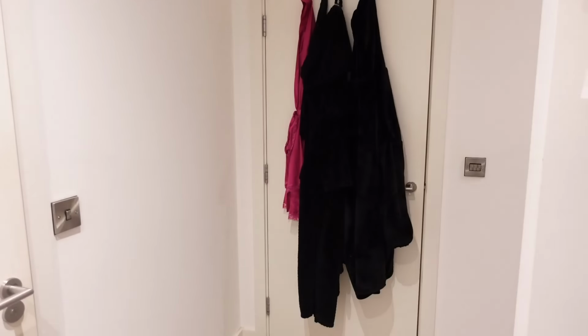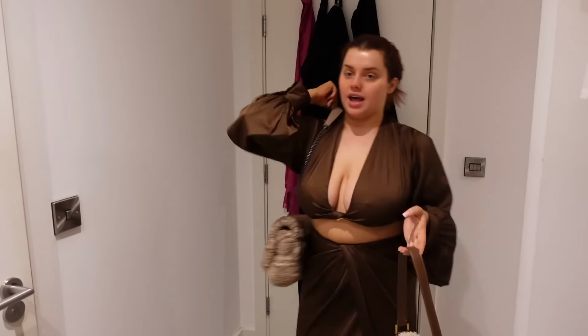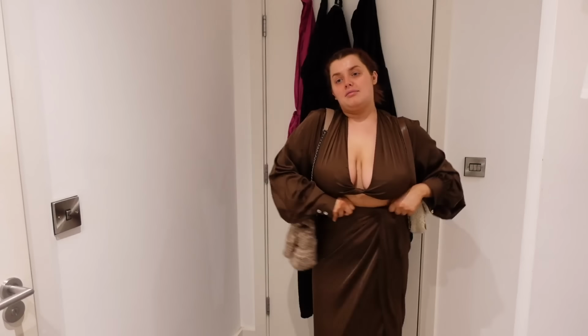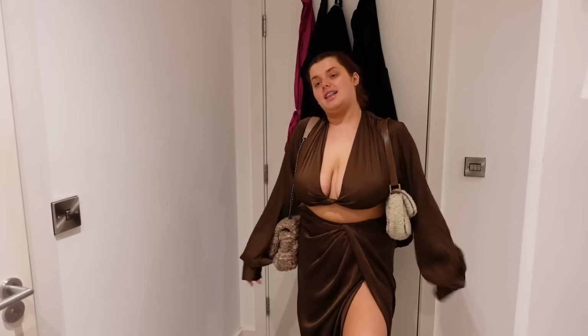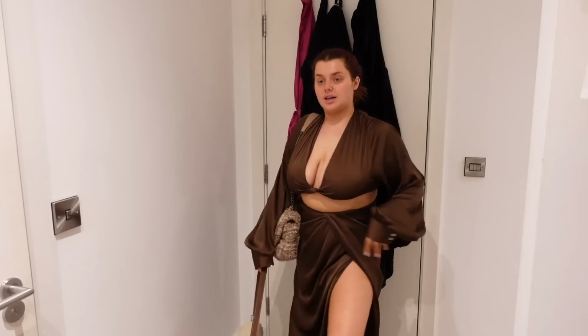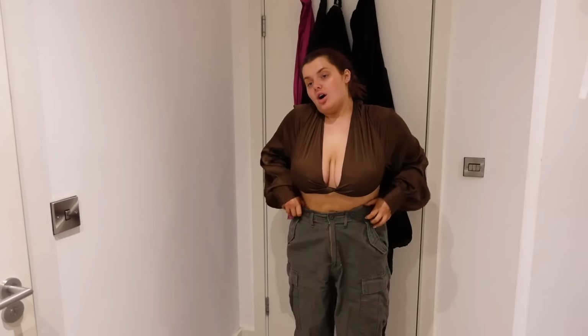It's giving really summery, but then I don't know if I winter-vibe it with a woolly accessory. Do you know what I mean? Just bring it back down to autumn. Yeah, I think that's a bit too much. I should save this for Greece. But it is cute though. Like, okay, Fashion Nova. Okay, but what about the top?